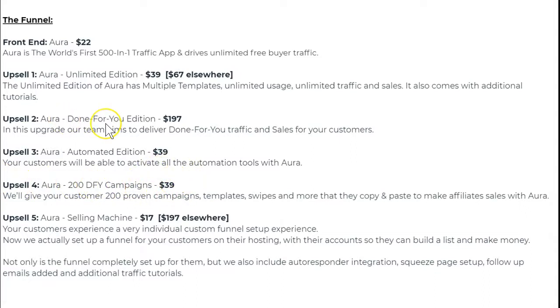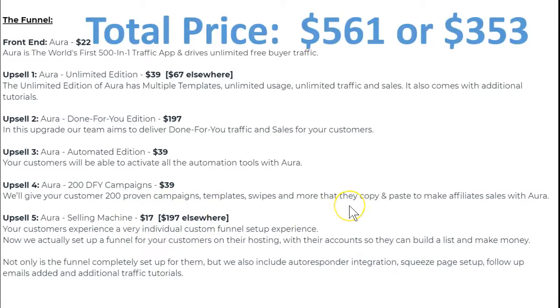Upsell number 2 is also done for you, and you paid $200 for that. So I'm not going to pay $40 for another $200. Upsell number 5 is the selling machine. Here it's listed as $17, but I have seen it somewhere else for $197. And again, your total price is either going to be $561 or $353.